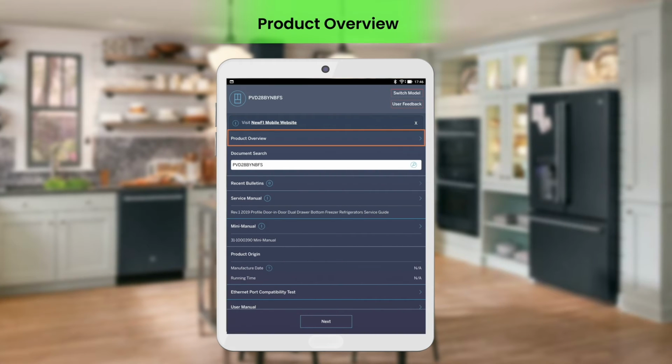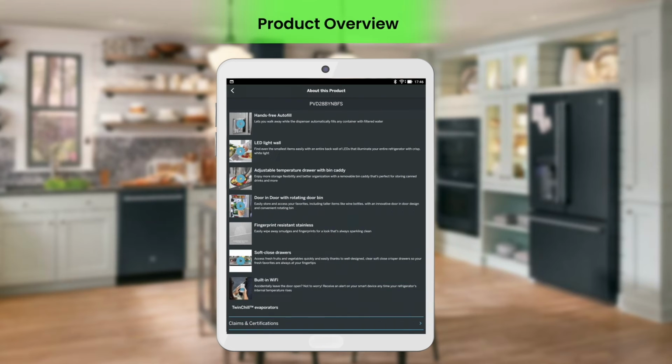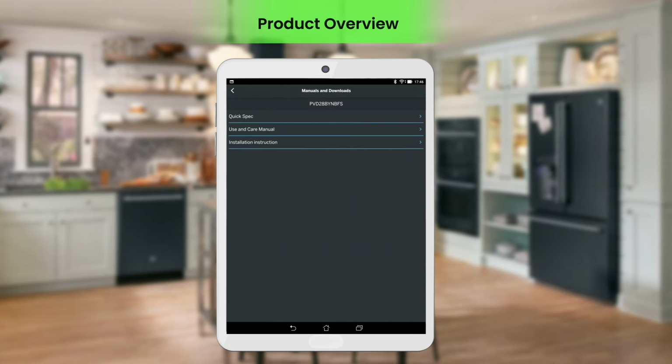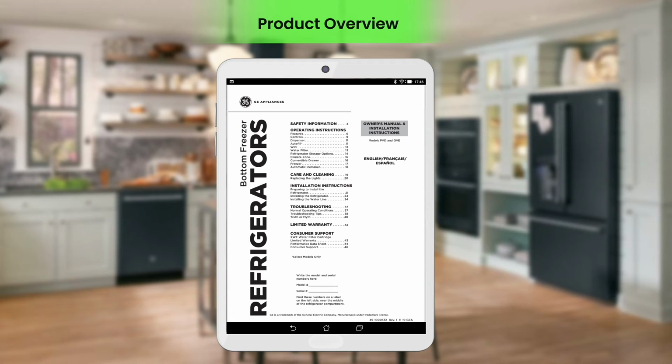Click Product Overview to view the high-level features of an appliance. The application provides product details and tips to improve operational efficiency of the appliance. It offers a way to showcase and demonstrate the feature set of the appliance. The Specs and Details section provides you information about the appearance, capacity, and features of the product. It also provides other appliance documents such as quick specification, installation instructions, and use and care manuals of the appliance.